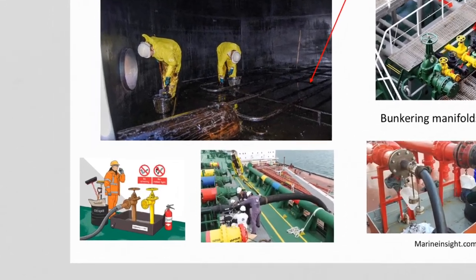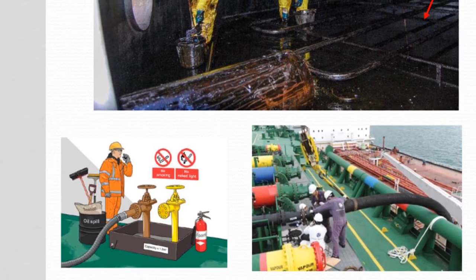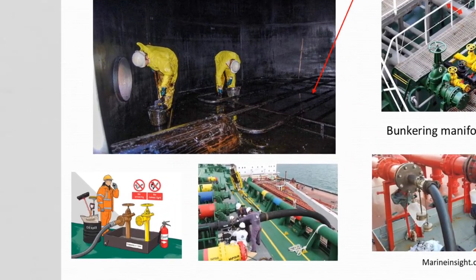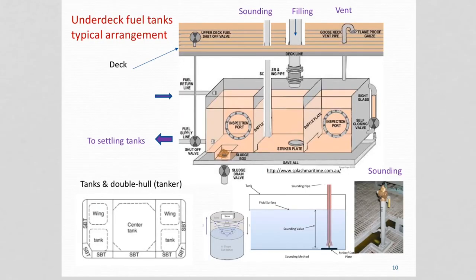Here is a view of someone on watch, ready with his oil spill system here, extinguisher, and walkie-talkie, so he's coordinating with the barge and with the deck. And so that's fuel. That yellow one is lube oil. So this is a very serious type of operation.